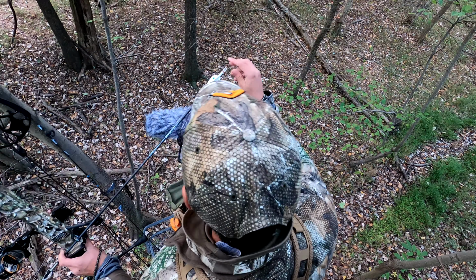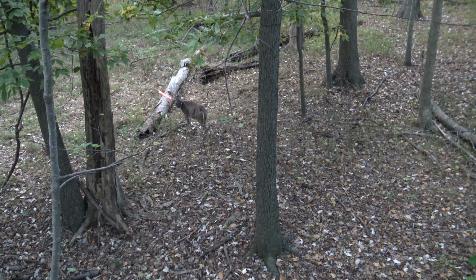Walked right through. I think she caught my ground scent, and that's why she turned, that last turn she did. And I don't know how far she was. It must have been like 12, 15 yards. 12 yards. Put it right in the pump house. She was hurting.